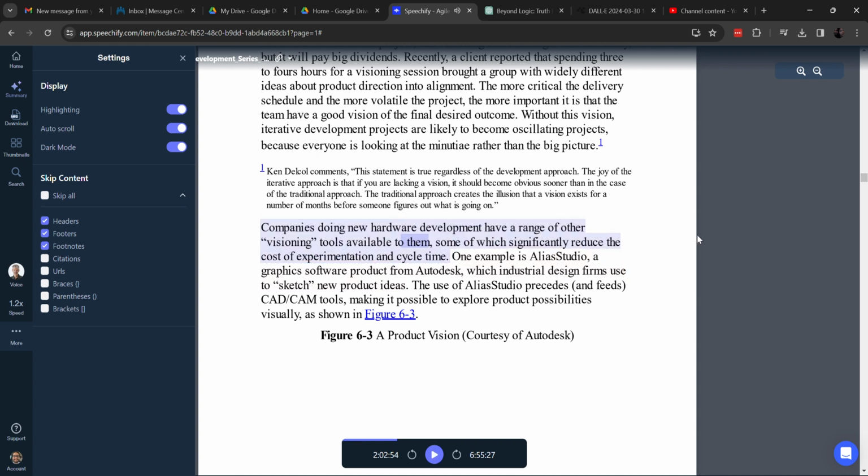And if you have a long commute, you can put this on your phone and you can listen to it while you're driving. So that's good too. So I just wanted to share that. I hope that's helpful.